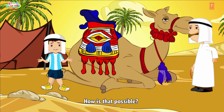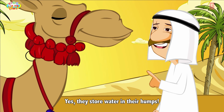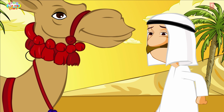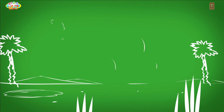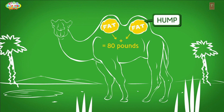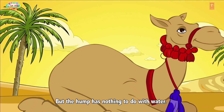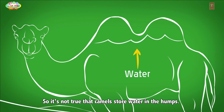How is that possible? Do you know camels can store water? Yes, they store water in their humps. That's not true. Camels typically live in deserts where there is scarcity of both water and food. A camel's hump is a huge lump of fat which can weigh up to 80 pounds. This hump allows it to survive for up to a period of 2 weeks without food, but the hump has nothing to do with water. Oh, so it's not true that camels store water in the humps.